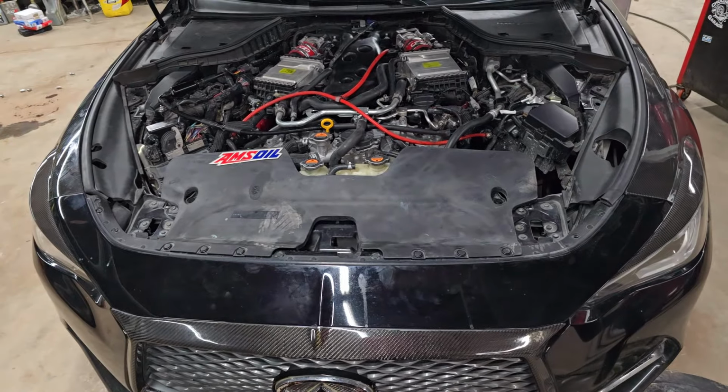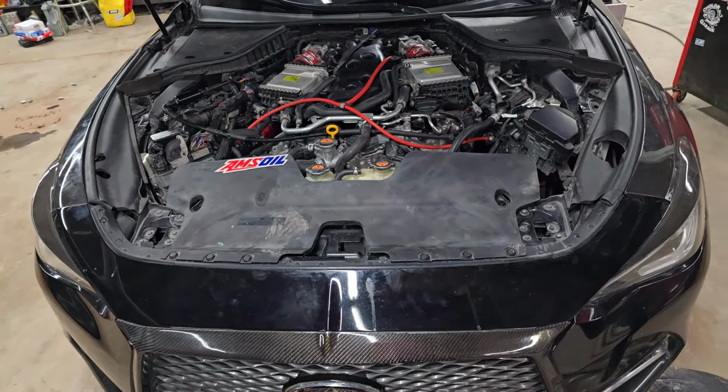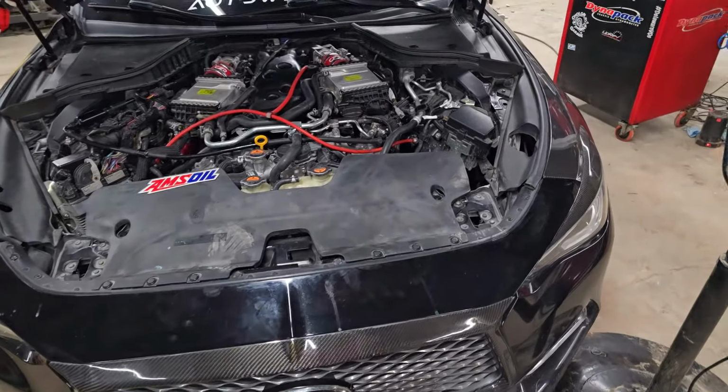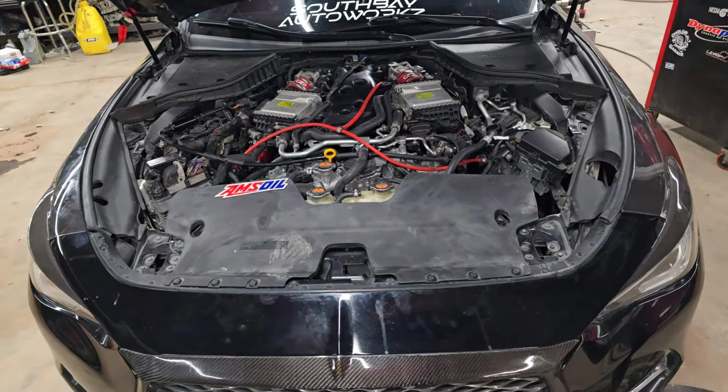So I'm going to tell this guy that his car is ready so he could pay George for his diagnostics, and then he could pay for the retune with me. And that's it for this one here.